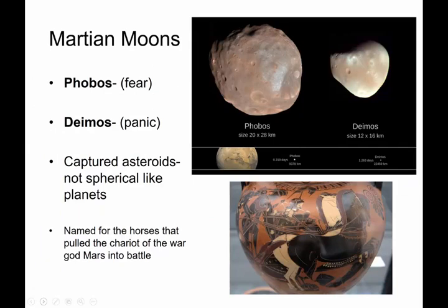Mars is the first planet besides Earth that has moons as you're going outward from the sun in the solar system. These are the two moons of Mars. They are named Phobos and Deimos because in ancient mythology there was Mars the war god, and he had two war horses that drew his chariot into battle, and those were named Phobos and Deimos. And there are different translations. The one that I'm familiar with is fear and panic because, of course, that is part of war.